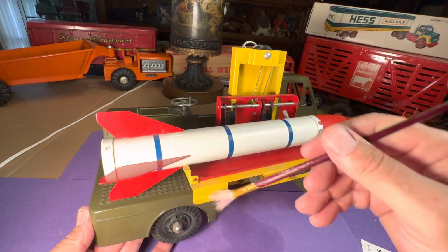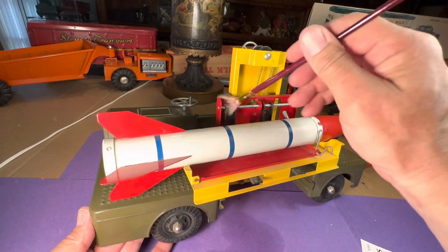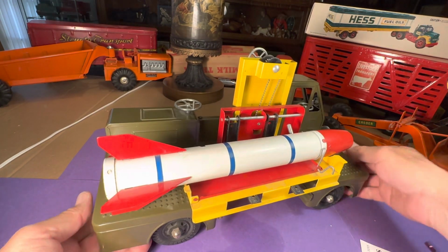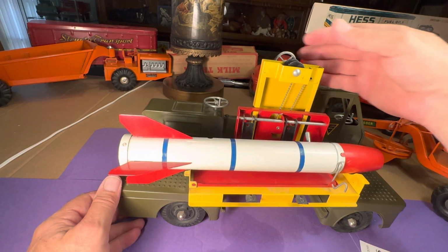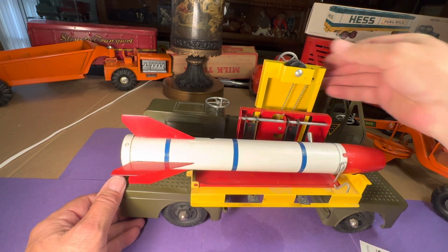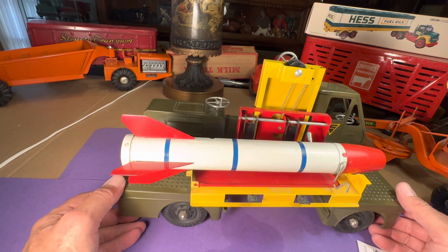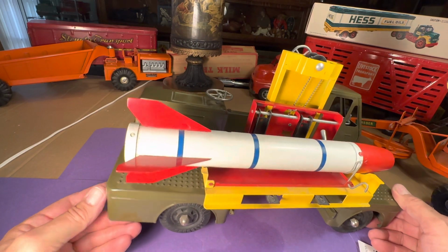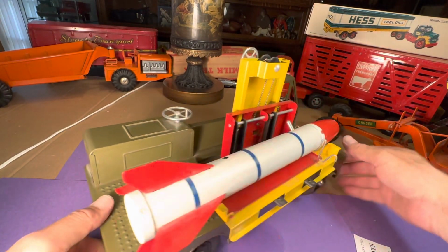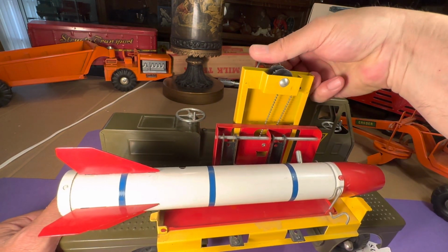Let me clean off this dirt. I shouldn't be doing this in my toy room, but what the hey, huh? So here is the business end, and this is the elevator. So you know, I don't know how this elevator is supposed to work. Yeah, I know it goes up and down, but what is it supposed to be doing? Is it supposed to be loading a vehicle? I can't even get it to work.